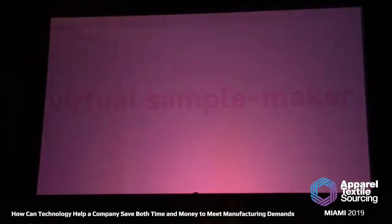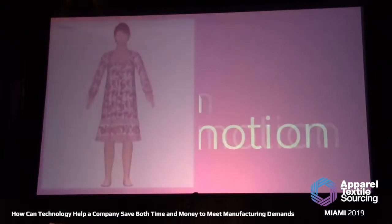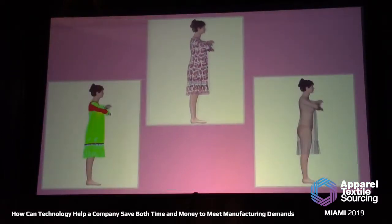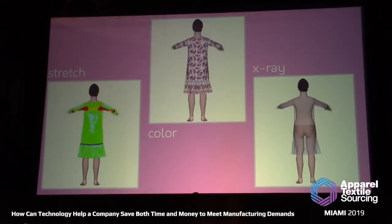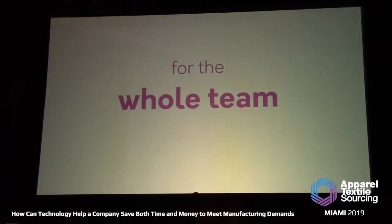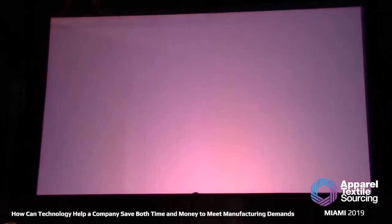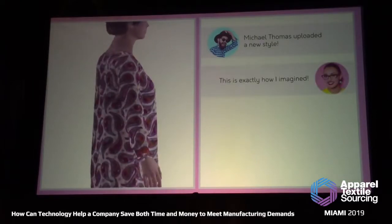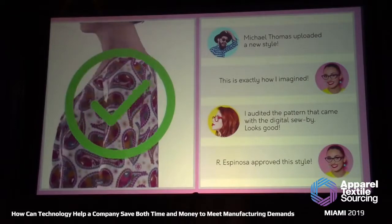I now give new properties of the material, because each fabric is going to behave differently. Put it on the fit model, make a 3D garment, check in X-ray, check in tension, check the fit. Once I'm sure, I put it back in the cloud with the whole team to collaborate and say, is that what you wanted? I didn't have to make anything. I'm still in the digital space. Once I'm done, it's ready to go. It's that simple, really.